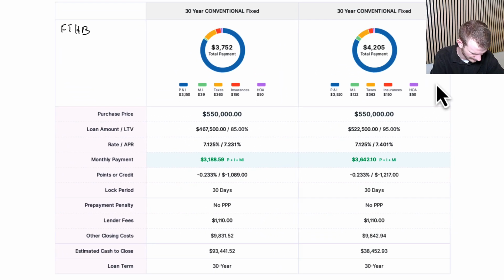So here on the left, this is the 100K scenario, and here on the right, this is the 40K scenario. Let's start with the scenario on the right, the 40K. Because we need some money left over for closing costs, what this ends up being is we run this at a 5% down scenario. So let's look at the key components here.